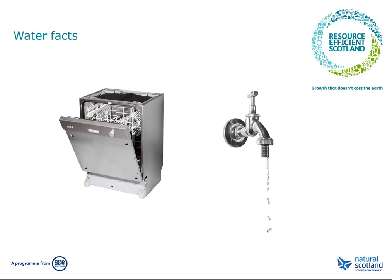Let's now look at water. In the majority of businesses, taps and toilets are the major users of water. However, this does not mean there will be no waste. For example, if you leave a tap running for an hour, it will waste 480 litres, enough to fill 2 baths.